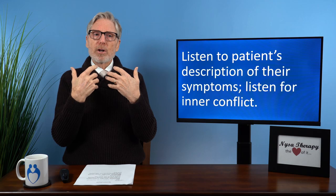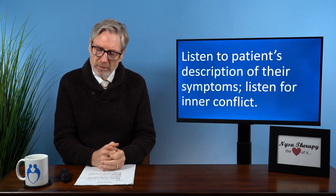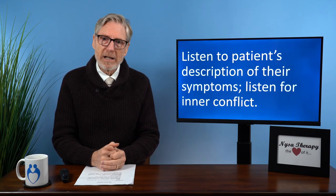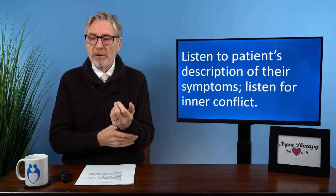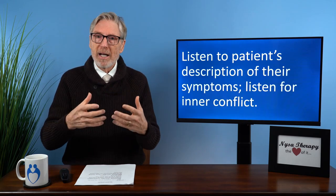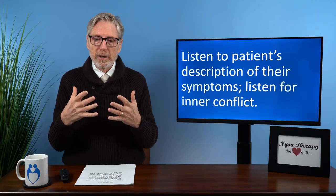Symptoms without inner conflict are something like, I'm depressed all day long. I just lay on the bed and don't do anything. That's depression. That's major depression, which is part of some personality disorders, but in itself is not a sign of personality disorder from our definition because there's no conflict.